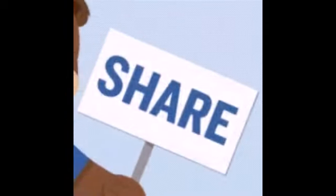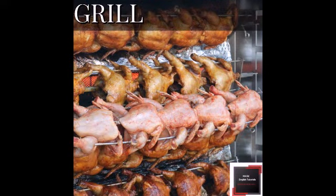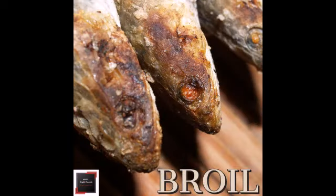Let's get into the topic. Number 1. Grill. Grill means to cook food over fire or hot coals, usually on a metal frame. Number 2. Broil. Broil means to cook meat or fish by exposure to direct heat.